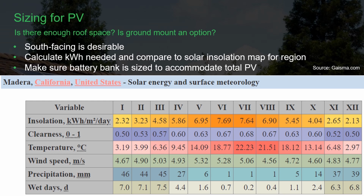If you have sections of the roof at a non-optimal angle or that have shading issues, you need to account for this by increasing your array size. You may consider ground mount if you have the space.